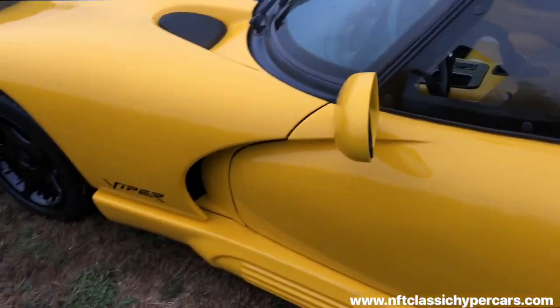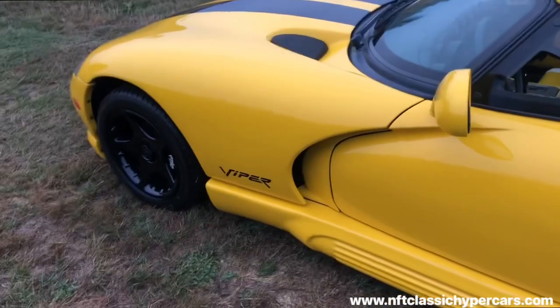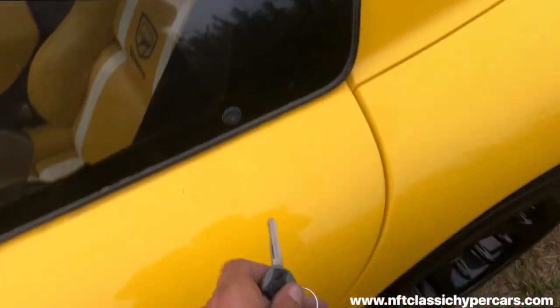Right, let's get in the car and start it up. The wheels, we're going to change the wheels back to silver, same as Killer. So it'll look quite special with those style wheels on. And when you get in, there's nowhere to put a key. You have to open it from the inside through that little window. Let's have a look.